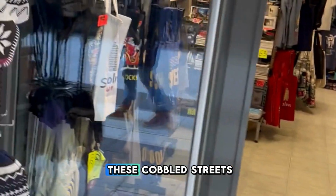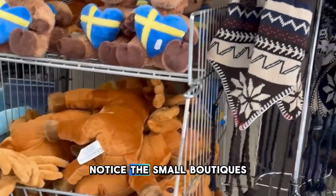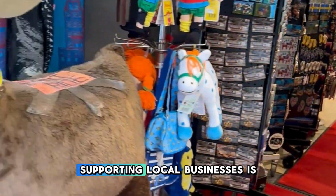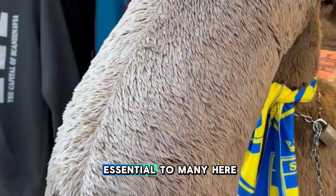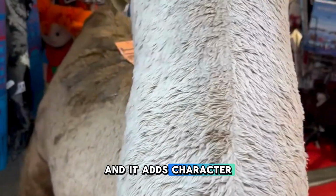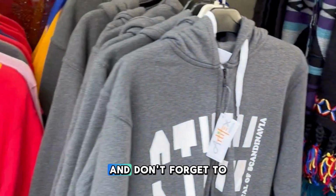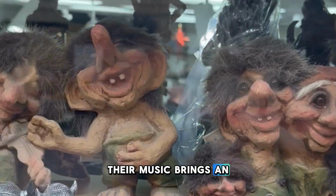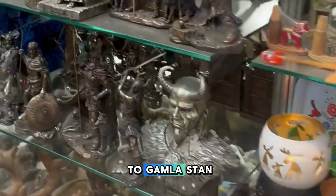As we walk through these cobbled streets, notice the small boutiques and shops filled with unique Swedish designs. Supporting local businesses is essential to many here, and it adds character to this historic town. And don't forget to listen to the street performers. Their music brings an extra layer of vibrancy to Gamla stan.